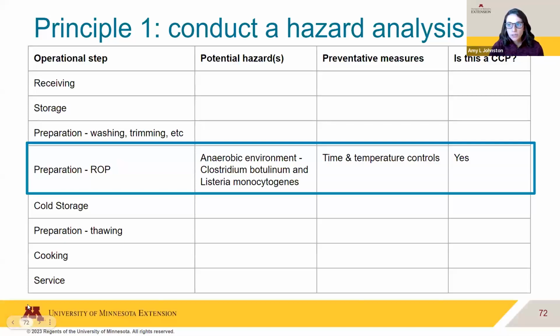So when you're conducting your hazard analysis, you're looking at your operational step, you're naming any of the potential hazards, and then the preventative measures. And is it a critical control point? A lot of these will not be a critical control point because you already have existing procedures in place that are going to help minimize that risk.